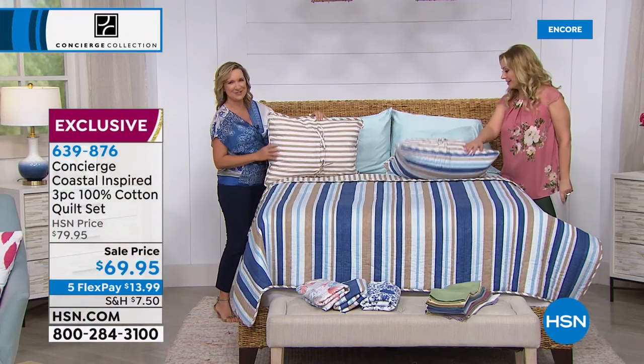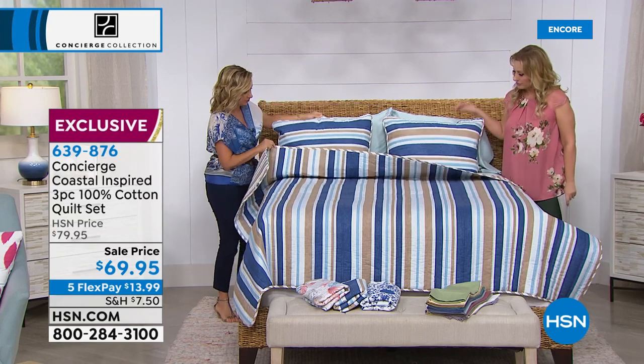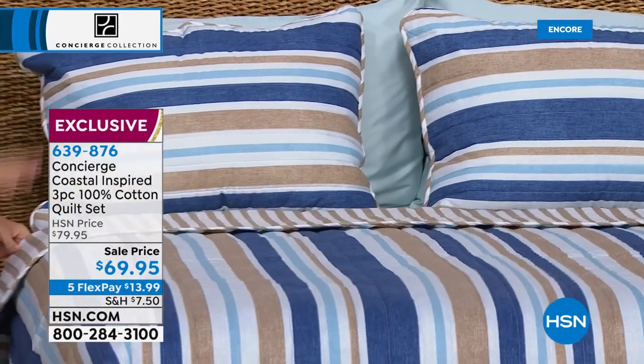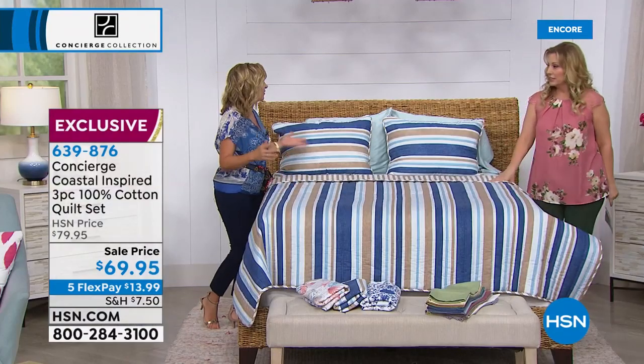Oh, cute. Isn't that cute? Oh, I didn't see that. Oh, how cute is that? And all the binding on the shams as well as on your quilt is done in the reverse fabric. Right, and this is completely reversible. It is, and machine wash, tumble dry, and just like our sheets, cotton gets better and better the more you launder it.